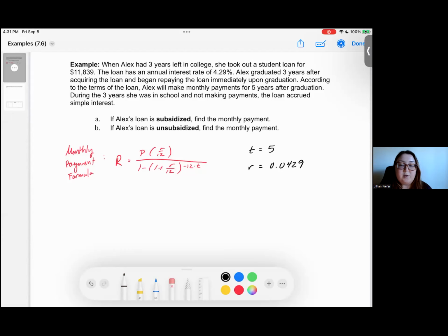So we're going to go ahead and get started with part A. When we start with part A, we know it's subsidized. So the principal will end up being the original. So principal will be $11,839. This is dollars. So that's going to be our principal. And all the interest that was accrued was paid off by the government. So now we can find our monthly payment.